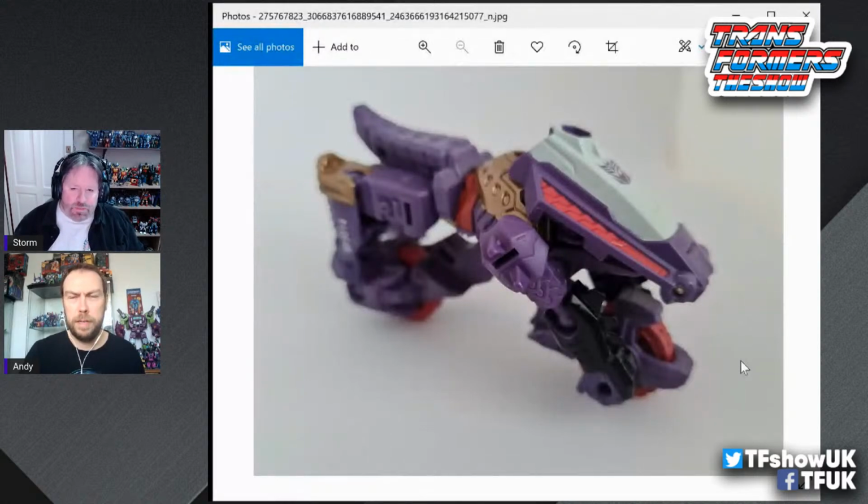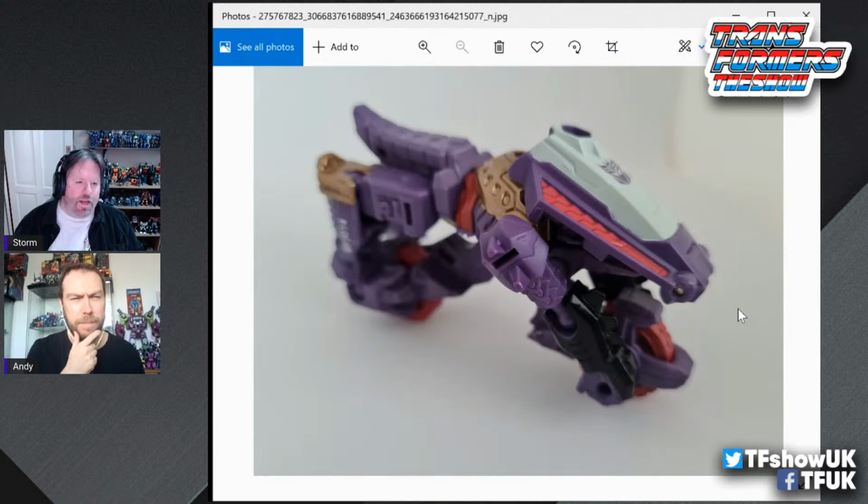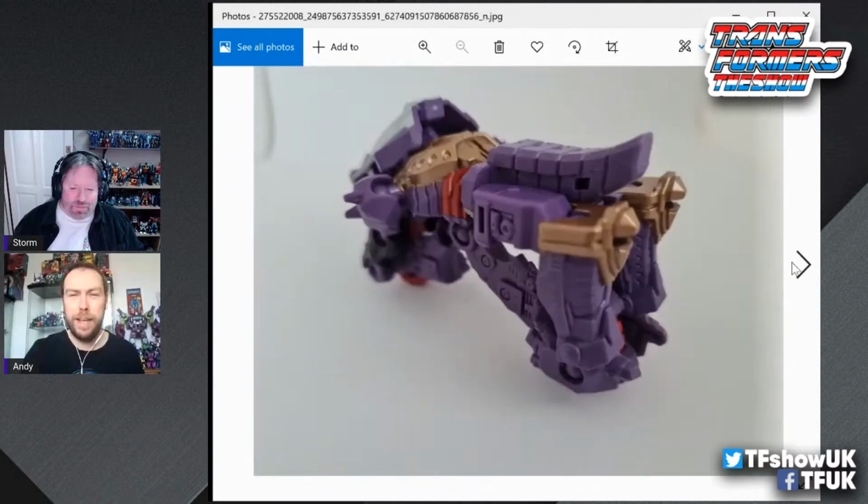If you're not familiar with the character, then go back and have a look at the Marvel comics. He features in a few stories towards the later end of that original G1 Marvel run, and he's great. I really like the one where he's climbing. I'm not sure if it's the Empire State Building, but he's climbing a building like that, isn't he? King Kong style. Yes. Which I always enjoyed.